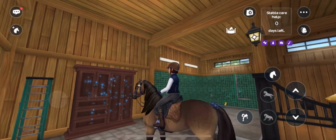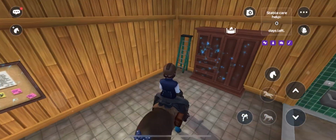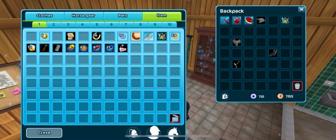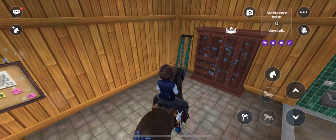But, just put this saddle on, it actually goes on him, so that's good. So now, for the pet, I think we're gonna go for the... I think it's called a yogurt.